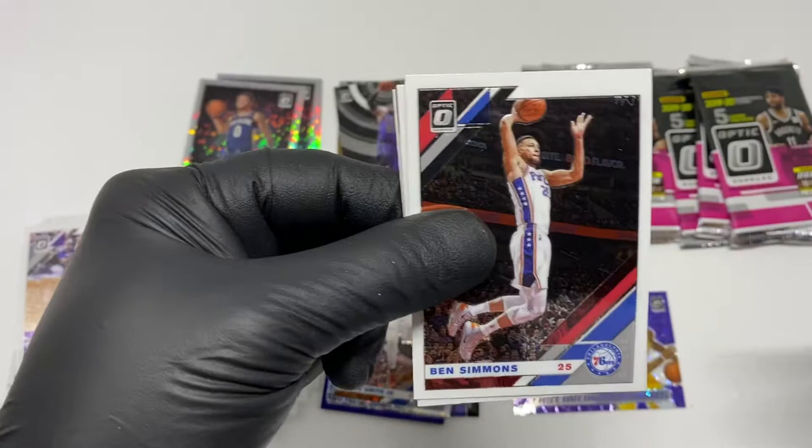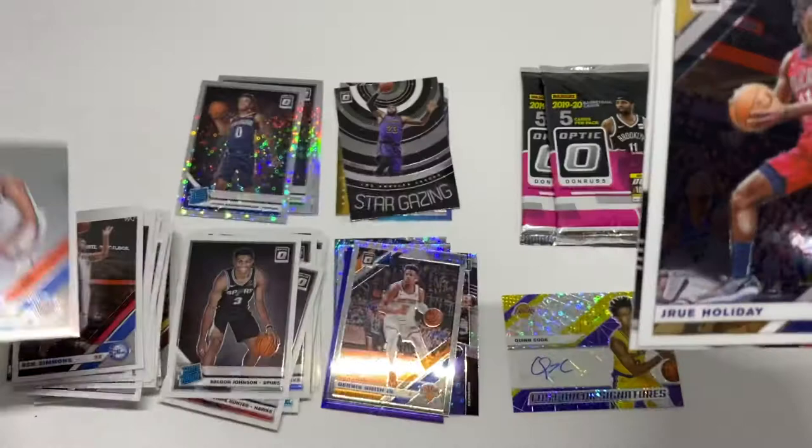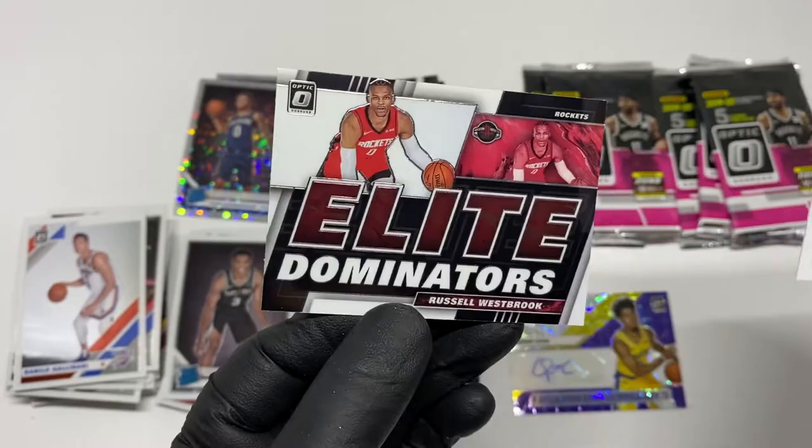Ben Simmons, Jrue Holiday, Keldon Johnson, Danilo Gallinari, Russell Westbrook, Elite Dominators.